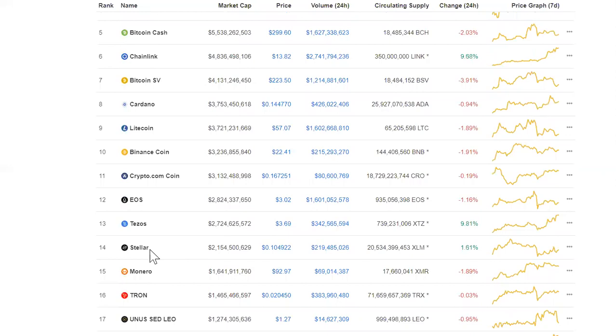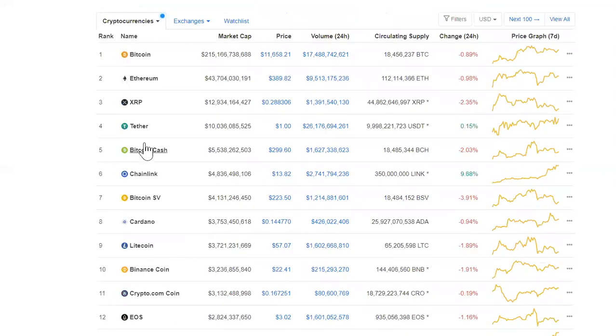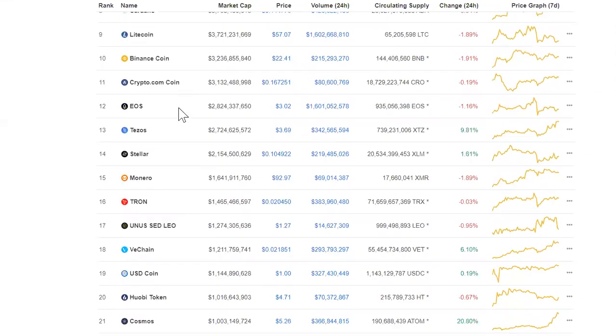Oh, something I want to mention was Stellar and XRP. They seem to go hand in hand most of the time. One moves before the other. And what I did notice in the last bull market, XRP was a laggard. It waited to bump. It waited to make its move. So watch out for that.